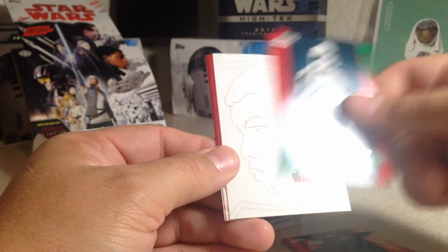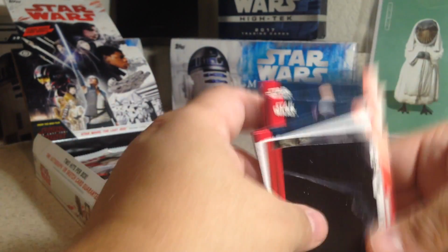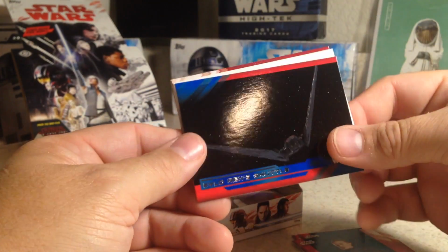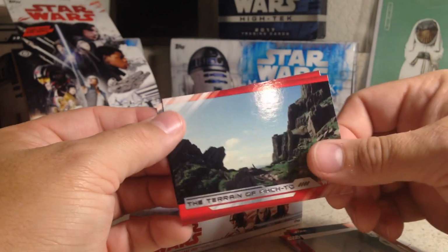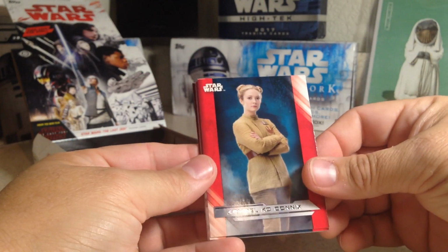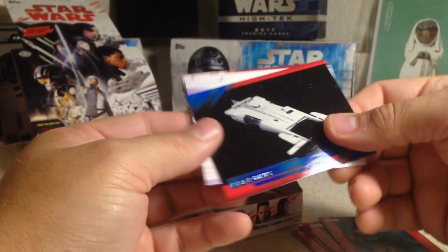Colonel Ansiv Garmuth, First Order Gunner, Commander Diasi, BB-2, green Captain Phasma. That has the stamping. There's one of these illustrator cards of Finn. The Caretakers, Kylo Ren Shuttle. Praetorian Guard, First Order Flame Trooper, General Leia Organa. There's a blue Kylo Ren Shuttle. Resist the First Order. Rey on Ahch-To, the terrain of Ahch-To, First Order Star Destroyer.